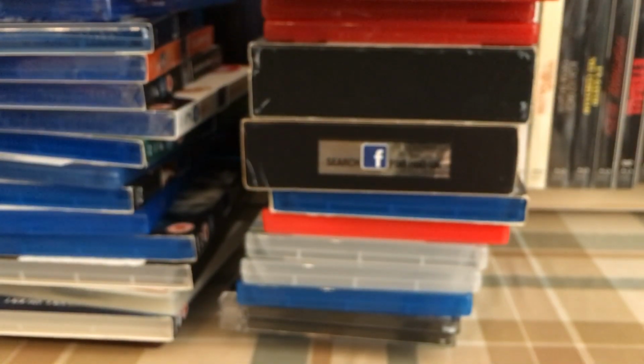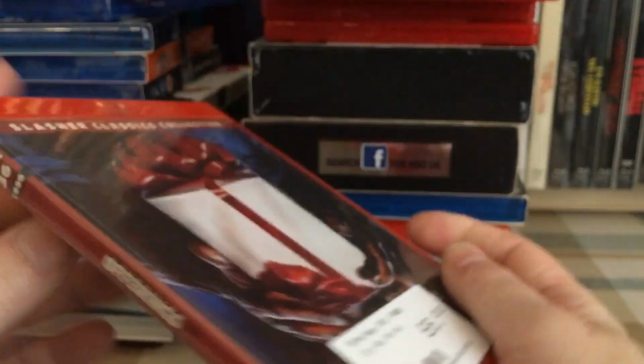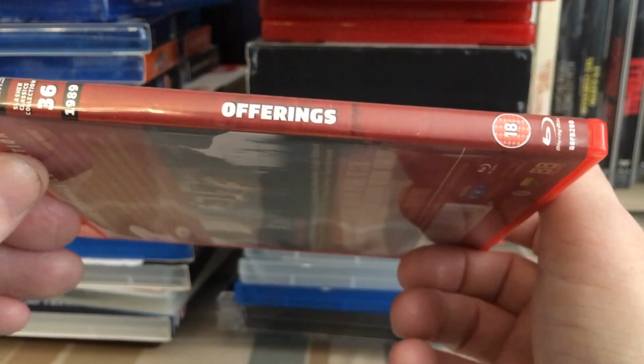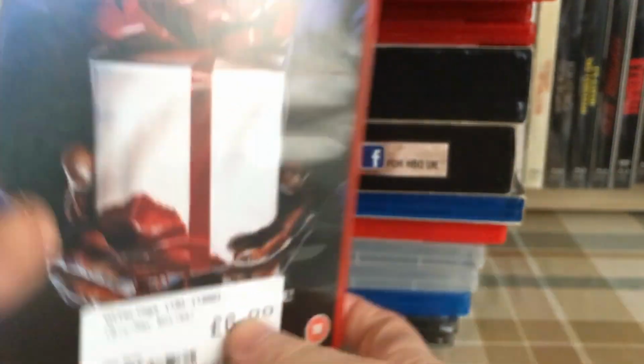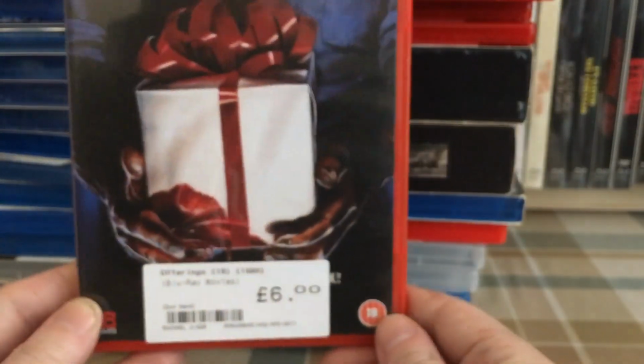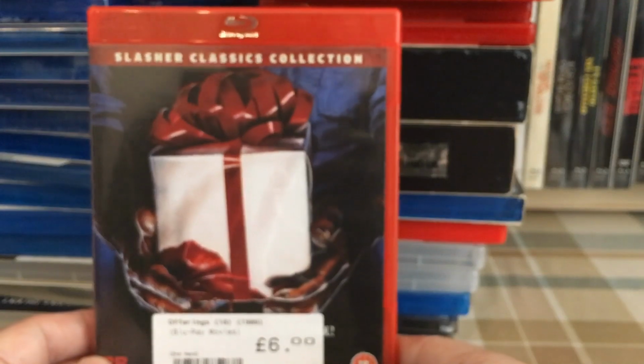And finally for these, Offerings. Spine number 36 from 1989. Now I've looked and looked and looked, and I can't find any evidence that this was released with a slipcover.